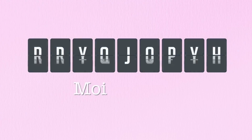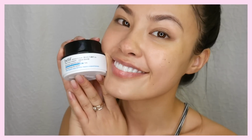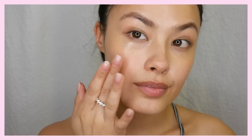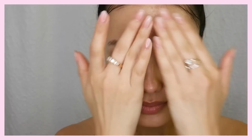Step 4, moisturize, moisturize, moisturize. Now for me personally, I genuinely believe that moisturizing is the key to healthy skin. A lot of skin issues can be rectified with a good moisturizer. For example, a lot of people with oily skin will skip a moisturizer and instead overwash their skin. But in turn, your skin tries to overcompensate and produces even more oil. So if you use a moisturizer to balance out your skin, it doesn't feel the need to produce as much oil.